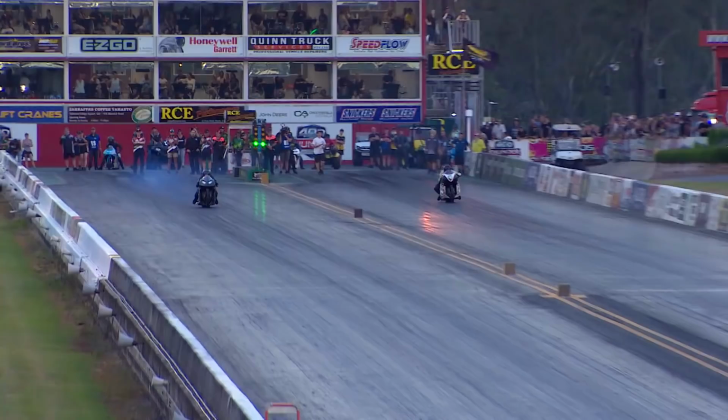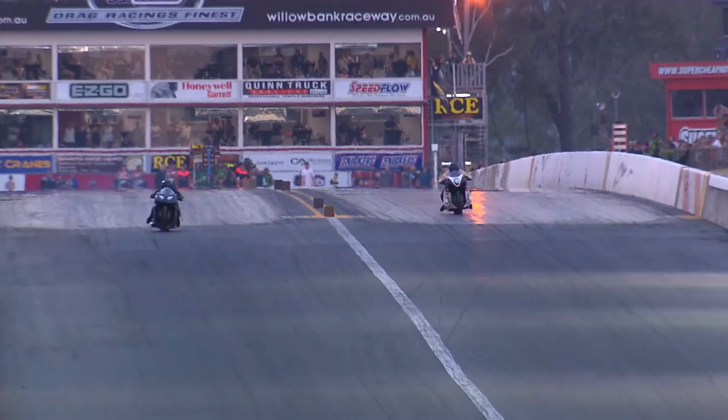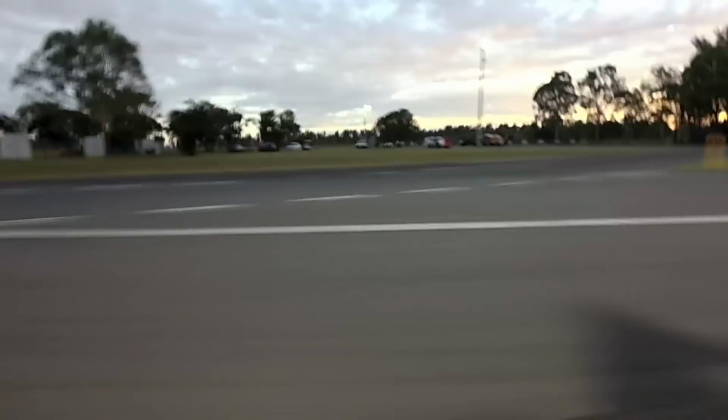Allen gets out particularly quick. Got this one under control, gets across the line, 7.27, 296 kilometres an hour. Hey, but Mark, he's going pretty deep and yeah, still fast. That bike is not slowing down at all here for Morris Allen. He might be taking a trip into the sand trap. He has.